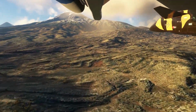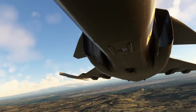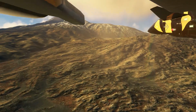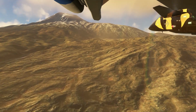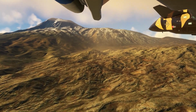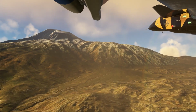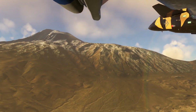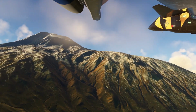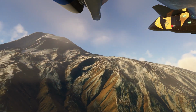Getting down to 100 feet there. Can ride a bit more. What a view. Let's look back. Looks great. Up through the clouds we've got a rainbow effect on the right. Still doing 530 knots. We're at mil power. Fantastic. Camera. Camera. Thank you.